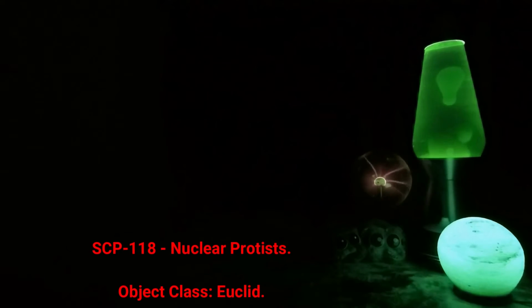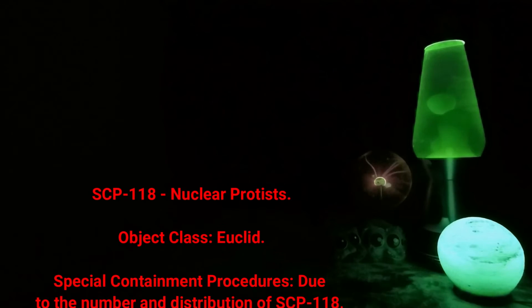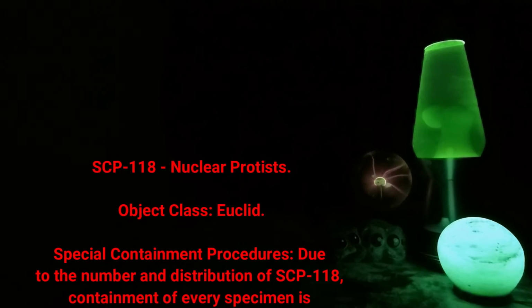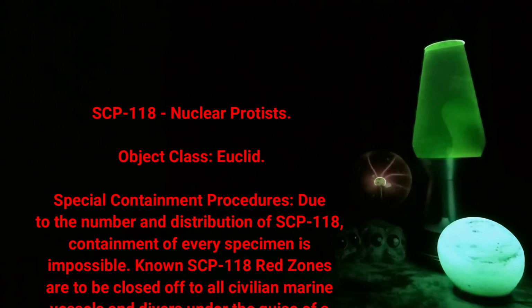SCP-118, Nuclear Protists. Object Class: Euclid. Special Containment Procedures: Due to the number and distribution of SCP-118, containment of every specimen is impossible.